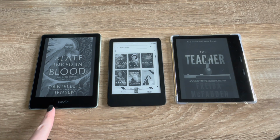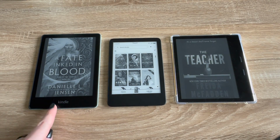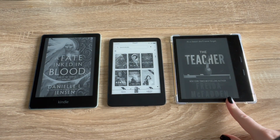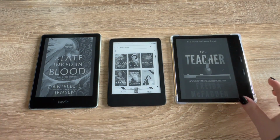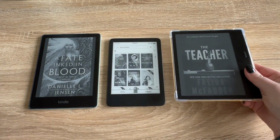So again, this one is the Paperwhite Signature Edition in agave green. I believe this one, other than the Scribe, is the most expensive right now. This one is just the Kindle Basic, and this one is the Oasis that's no longer being made. But I wanted you to kind of be able to see that in case you have an Oasis and you wanted to know how big it is compared to these other two.